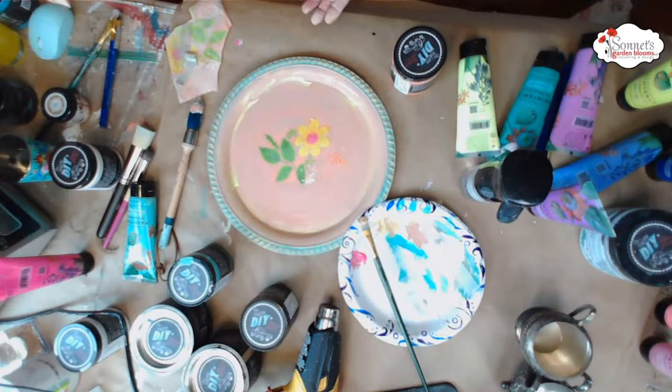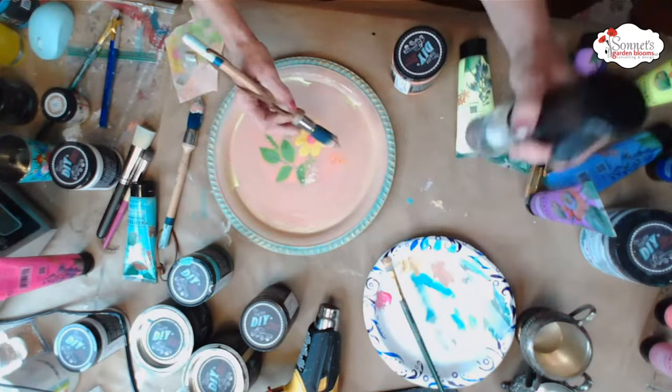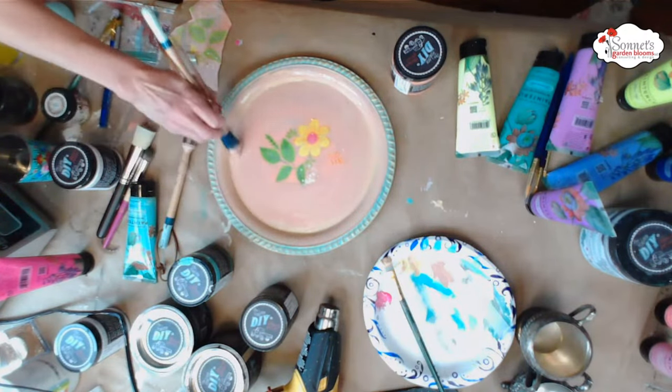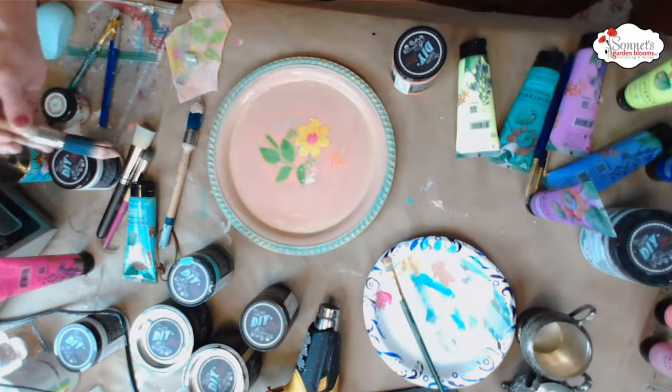The new color of the year is so 80s peach. Pantone. Is that what it is? Yeah, thank you. Oh gosh, okay. All right, okay. There. I think I'm going to stop.